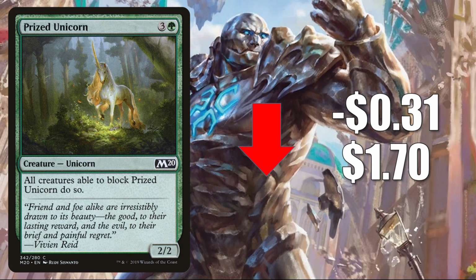Number 11 is Prized Unicorn from Core Set 2020. Now, you couldn't find this copy in the booster packs. You had to go to your game store and get this in the green Welcome Deck. There was one copy there. This week, it goes down 31 cents to $1.70, and this card does see a little bit of Commander play.